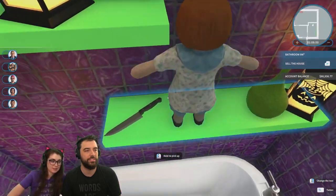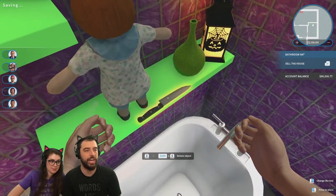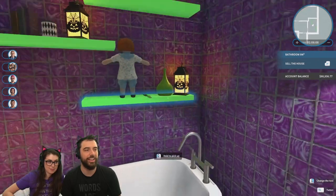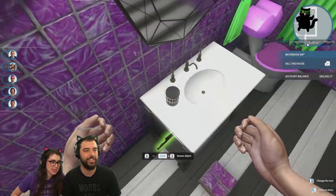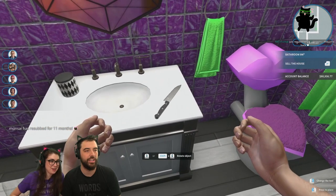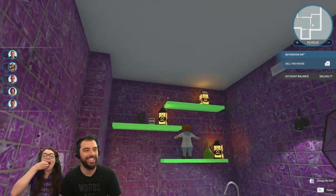Yeah. I wish you could toss it and the physics would let you. Oh, yeah, there you go. Maybe put it on the bathroom sink, because then you'll see it. Because I do like it next to the doll, but I feel like you'll see it more. That's pretty great. That is great. I like it.